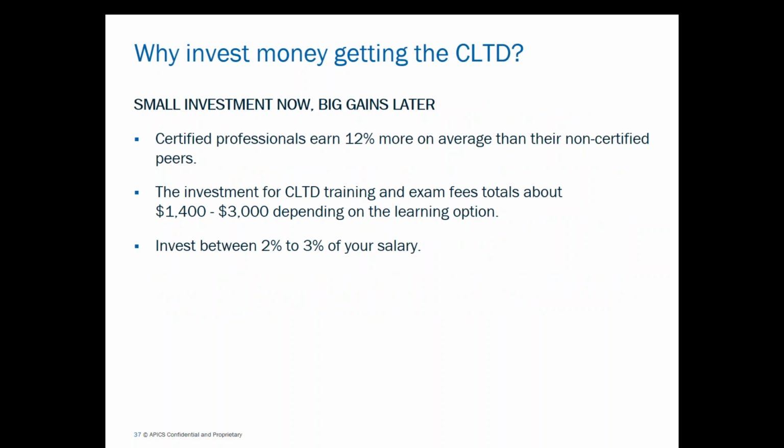Another question you may be asking yourself is, why should I invest money to get the CLTD? When you look at it holistically, the CLTD is a relatively small investment now that can give you long-term gains. Research shows that certified professionals earn 12% more on average than their non-certified peers. Well worth the $2,000 to $3,000 investment.